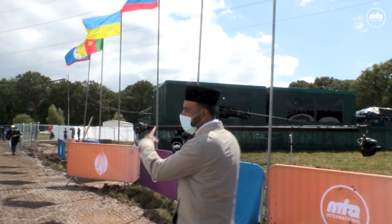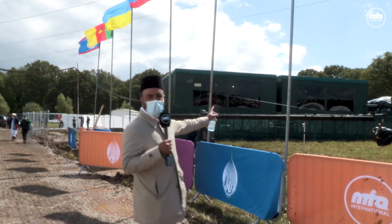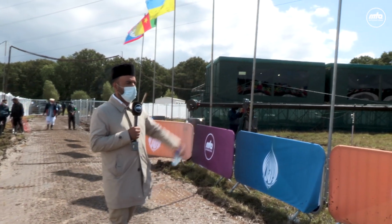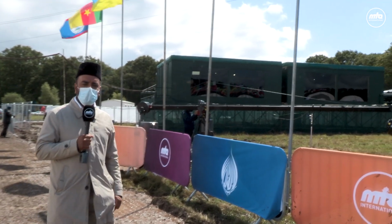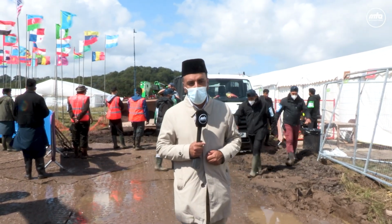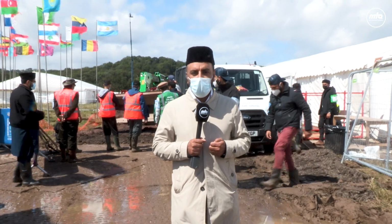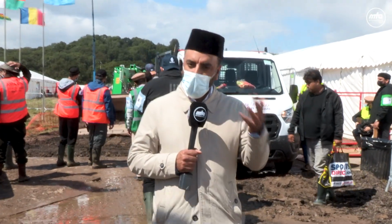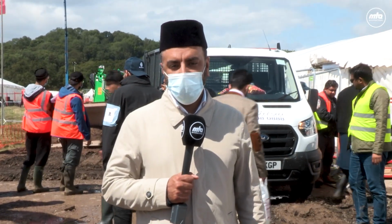Now also a very familiar sight, the MTA studios, as you can see, pretty much the same spot, and we're just getting ready for the flag hoisting ceremony as well. And last but not least, we're going to take you inside the main Jalsa marquee, where Hazur Anwar Ayyadullah Ta'ala ibn Aziz is going to deliver his speeches and his sermons from. Again, all live broadcast here on MTA International.